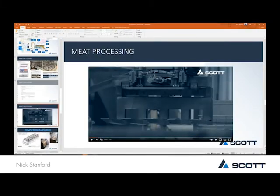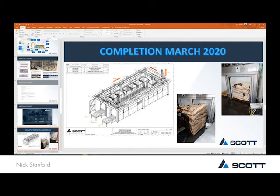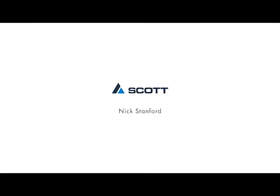The other key thing is it was completed in March 2020, which was an unfortunate time for everyone. But it means that the system's been running and getting hours across it, and there have been bits and pieces along the way. It's given us an opportunity to build reliability into the system and leverage the learnings we've had from operating for that period of time. So that was essentially all I had on my slides.